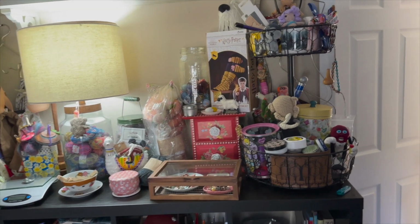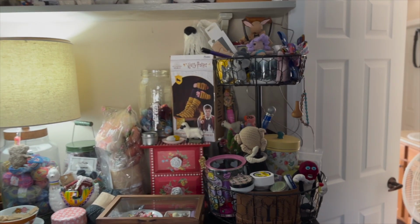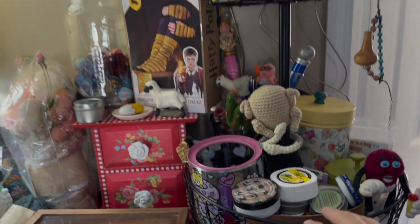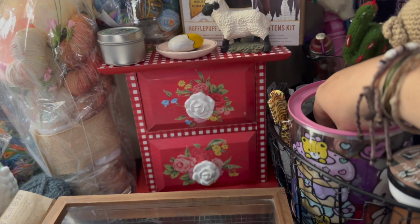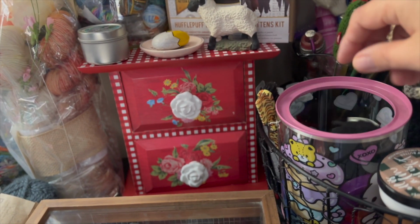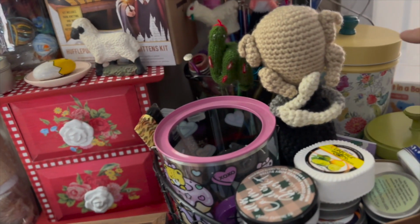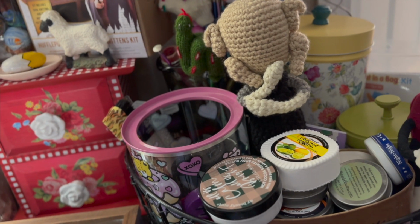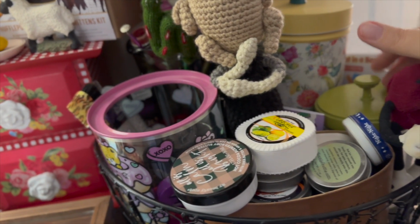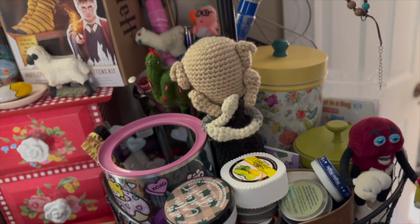So this thing holds all my little lotion bars that I stick in knitting bags. This is all my little measuring tapes that I'll randomly stick in bags. That's full of eyes, safety eyes. This is some stitch markers I'm still working on.